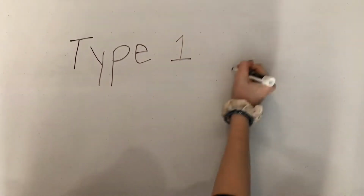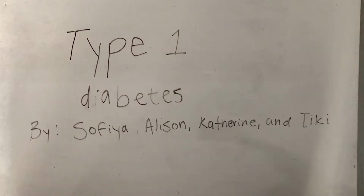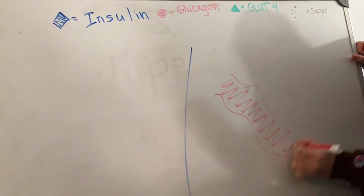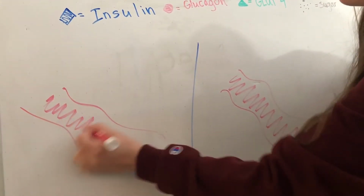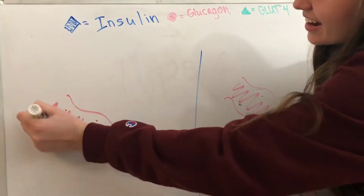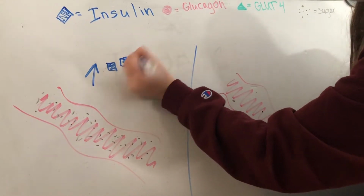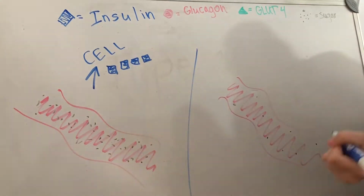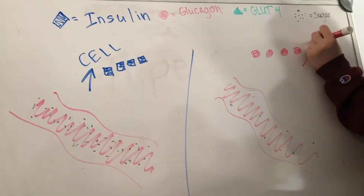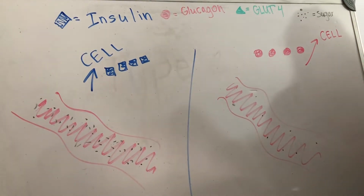This is the science and cell signaling behind type 1 diabetes. It all begins with two hormones called insulin and glucagon, which are secreted by beta and alpha cells in the pancreas. Insulin instructs your body on how and when to convert glucose from your bloodstream. Glucagon, however, counters the effects of insulin by instructing the body when to create or release glucose back into your bloodstream.